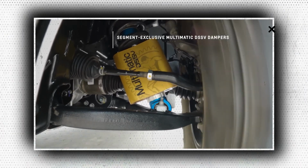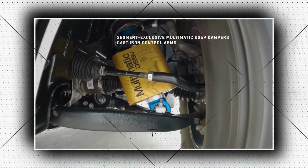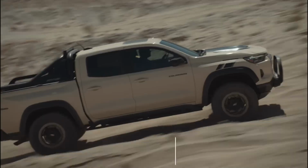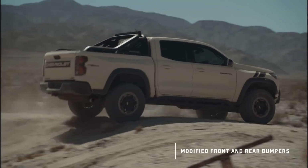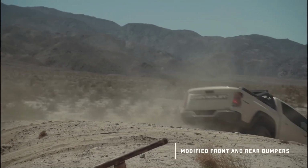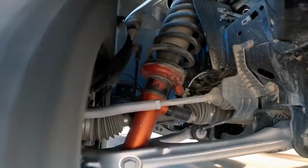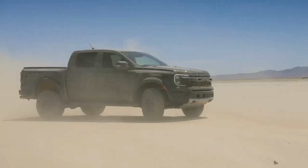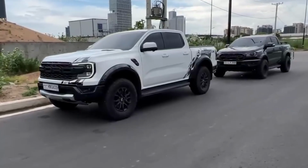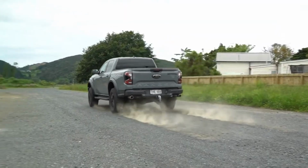On the Colorado, life is somewhat easier. Twin-tube shocks with leaf springs at the back are standard on non-ZR2 models. The Multimatic DSSV dampers are an improvement for the ZR2 as before. That's all there is. Lovely and simple. It is not more complicated than the Ford Ranger. Rear leaf springs and outboard shocks are standard on all versions. When it comes to the rear suspension, the Ranger Raptor does away with the leaf springs in favor of a Watts-style design with trailing arms and a coilover setup with adjustable Fox Live Valve dampers.